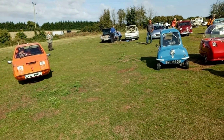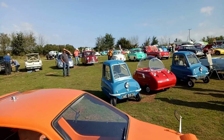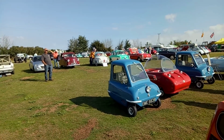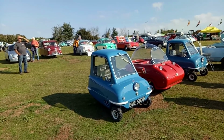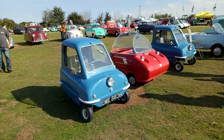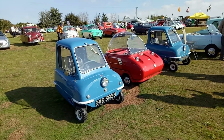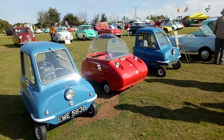So yeah, Peels, I did quite wrongly refer to this one as being a replica, but no, it is the original. It is the one Jeremy Clarkson used on Top Gear. He drove around BBC TV Centre in that very Peel, and that drove all the way to the Haynes Motor Museum yesterday on the convoy, which is great to see.